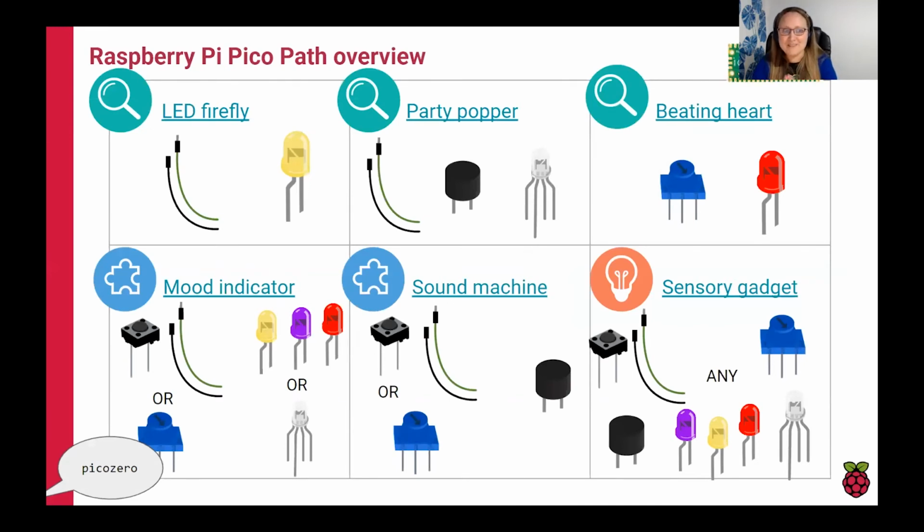So then my next job was to work with Tracy and one of our other colleagues, Liz, on our Raspberry Pi Pico path. And if you've not heard of the Pico before, it is a low-cost microcontroller that you can plug into a laptop or a computer, and you can code it to do all sorts of things. A little bit like a micro:bit, a little bit. Okay, so there's some similarities there.